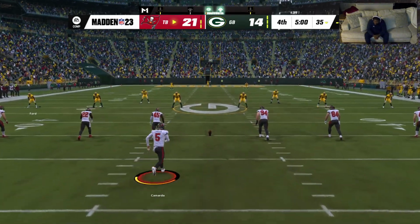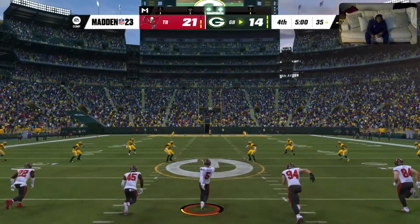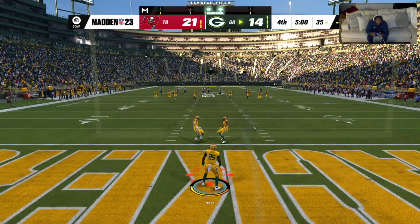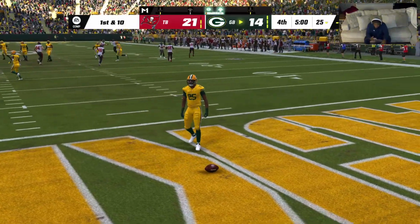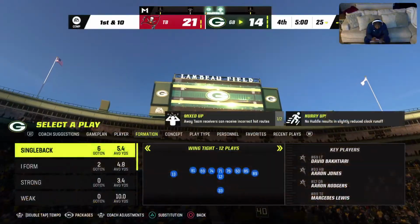The Bucs ready for the kickoff. And here we go. It's in the air. Nixon elects not to return it, and this comes out to the 25.